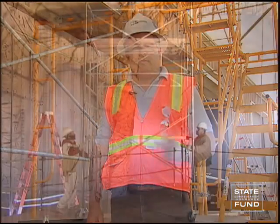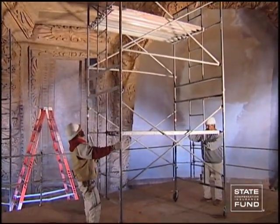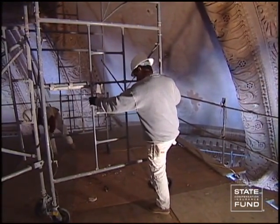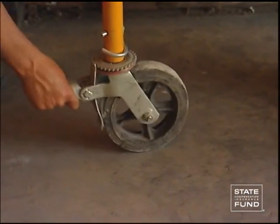Another portion of scaffolding that is often overlooked are rolling units and the very simple rules that would apply to them. Number one, never ride a rolling unit. Always dismount. Always lock your wheels. Always secure any tools or material that are up on your working platform.